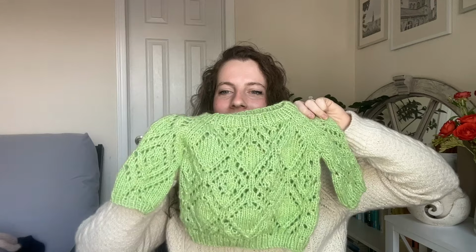And it's so fun. This pattern comes with a bunch of children's sizes. So this is the 12-month version, which has a 24-inch bust, but I think the pattern goes up to a 12-year-old size, which has a 37-inch bust, which is interesting because I feel like that could be for an adult as well. It just wouldn't have much positive ease.